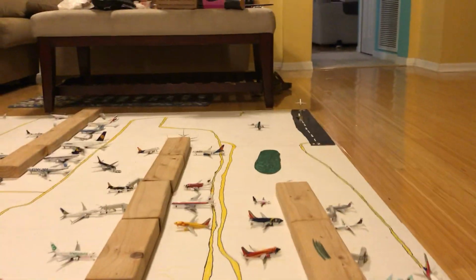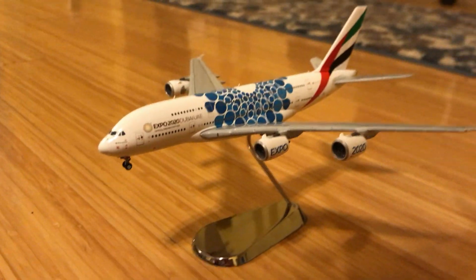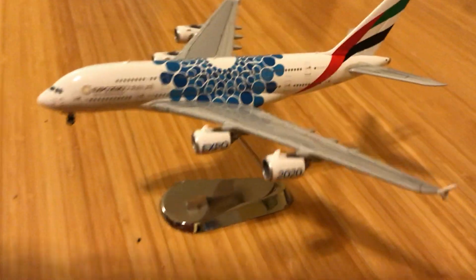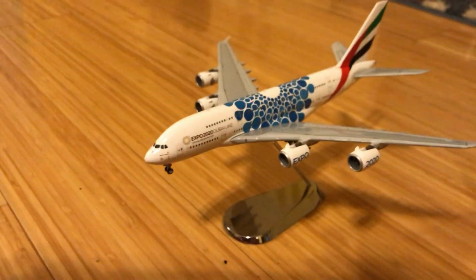This has a new model and some new stands, as you can see over there. Let's get started with my new model, which is an Emirates A380-800 in the Blue Expo, Dubai, UAE, Expo 2020 in the blue. Making its first landing at this airport, as you can see, from Dubai.